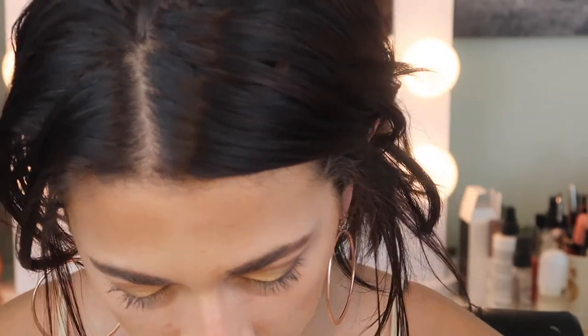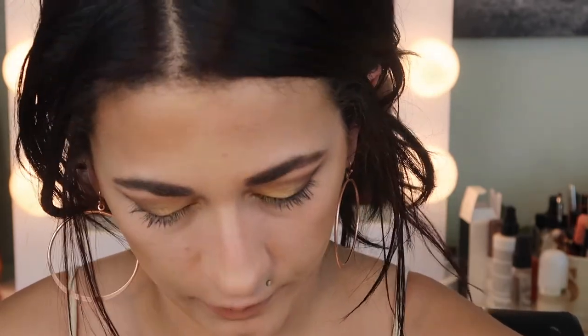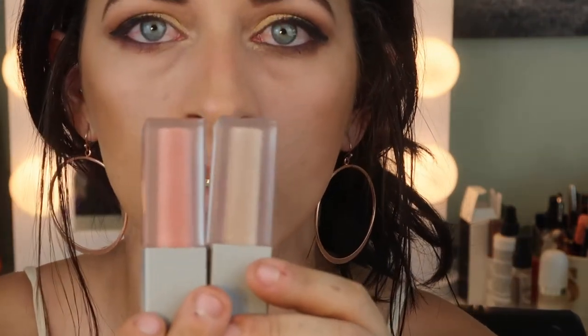All right, so as far as the glosses, you have Juicy, which I think is a little bit darker, and then obviously, because the other one's called Super Nude, why would it not be? And then you have the Super Nude. So this is what they look like.